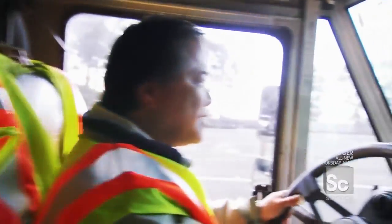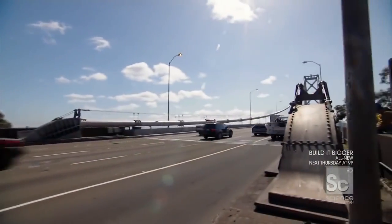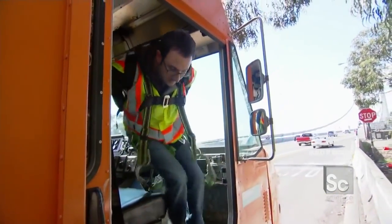All right, so here we are on the bridge right now. We're getting off? Yep, getting off. All right, here we go, here we go. Go, go, go, go, go. We gotta go, we just gotta move. All right.